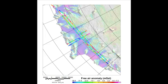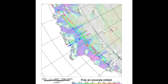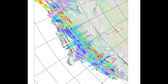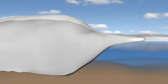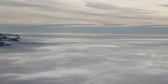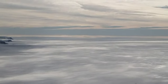Our gravity meter, or gravimeter, actually senses the mass of rock below the ocean, giving us a picture of the grounding line, where the ice sheet leaves the support of land and begins to float on water. But that's all on the marine side. We also need to understand what's happening inland.